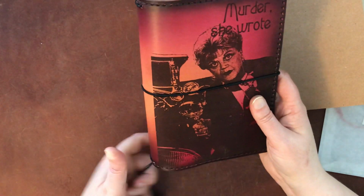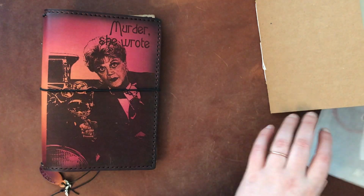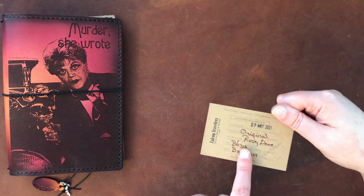And that is just perfect. I absolutely love that. Okay, so let me put these things aside. I'm actually just going to leave this here in the frame so you can look at it while I'm opening other things. And I'm going to put this in my little place where I keep track of those things so that I don't lose the certificate of authentication.